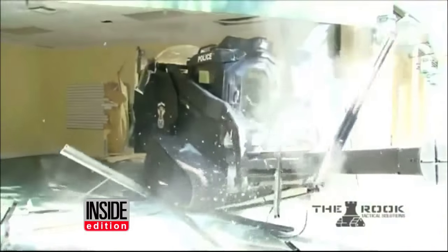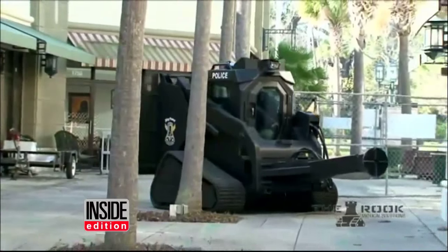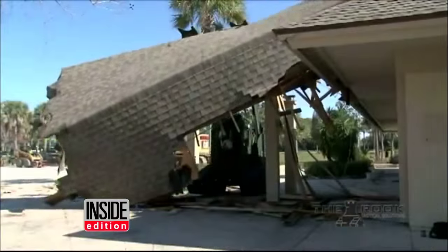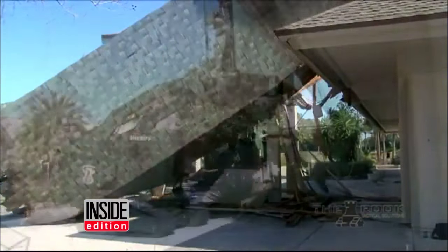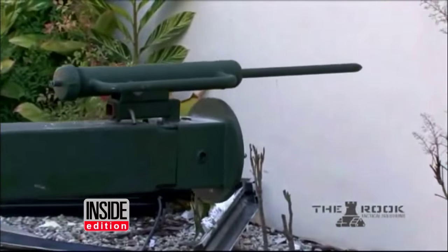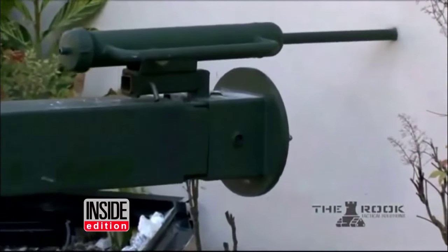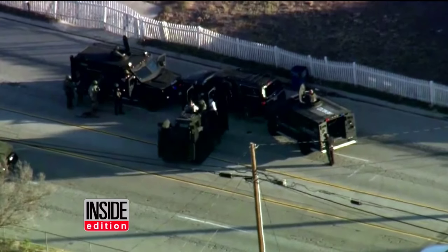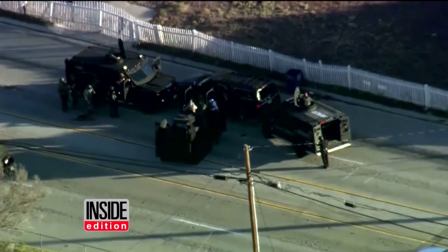Here's a closer look at the Rook in a training video obtained by Inside Edition. It can be used as a battering ram and even tear buildings apart. Place an assault team on a roof to launch a hostage rescue, or punch a hole in a wall and insert gas. The Rook is a chess piece. When it shows up, checkmate. Sean Mitchell sold the Rook to San Bernardino police just a few months ago.